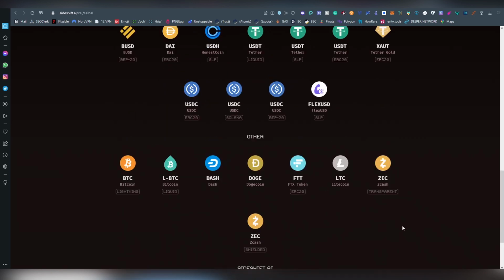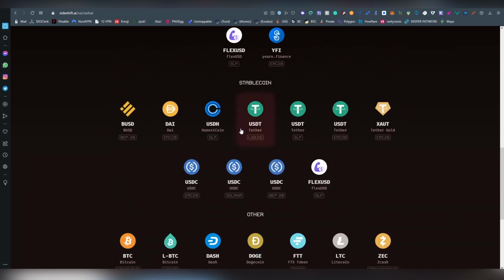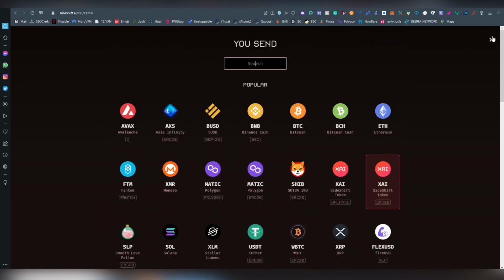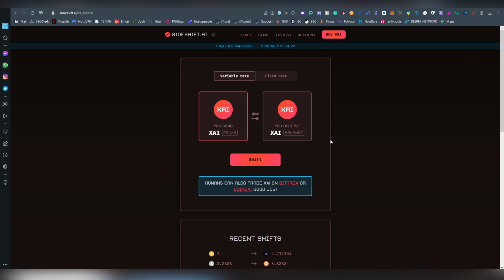And they have a wide variety and pretty much all necessary things, the stablecoins. Luna would be a nice addition here, wrapped USD. And I also hope that they could maybe put the XAI onto a different chain such as Ethereum to explore a lot more different opportunities.